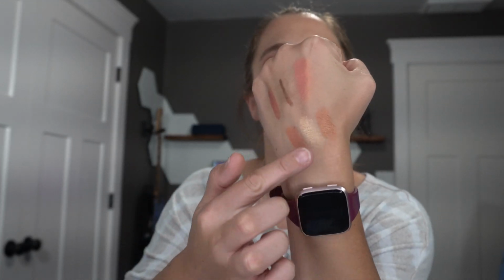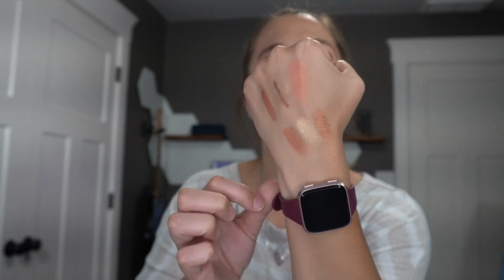Do I have room on my arm? Let's go ahead and I'm gonna do this one. And then let's do, some of these look very similar. So that's probably my only complaint, is that these three colors look really close together. And let's do this one right here. So there they are. They swatch really nicely. They're very buttery and very smooth.